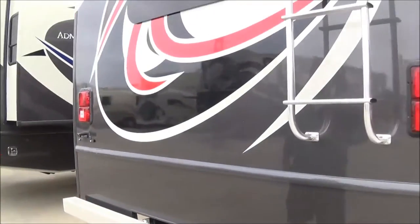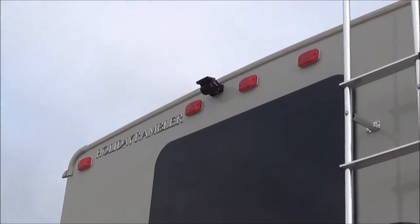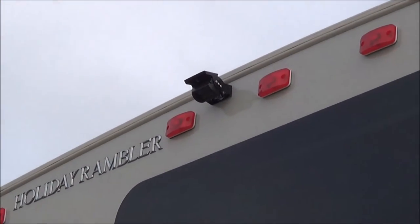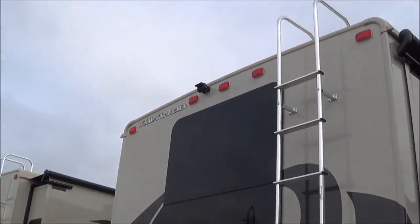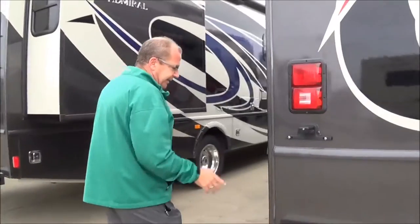You do have a ladder so you can get up on the roof, check out the roof, do all your seals. You do have the arch ceiling as well, so you get good water runoff on the coach for you as well. And you do have your backup camera back there as well. So you have three cameras: the two side cameras and the backup camera.